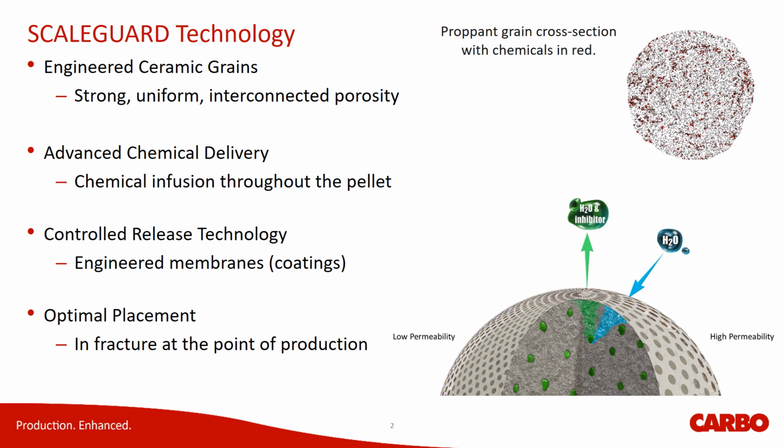So just a real quick recap on what SCALEGUARD technology is. SCALEGUARD is our proppant-delivered inhibitor system in which we take ceramic proppant grains and purposely put interconnected porosity inside of it. That interconnected porosity is then infused with chemicals. In the case of SCALEGUARD, it's scale inhibitor. And then one of the key aspects is the encapsulated or controlled release membrane that we put on the outside of the grains. What this does is it controls the release of the chemical, which is critical for this particular field study.